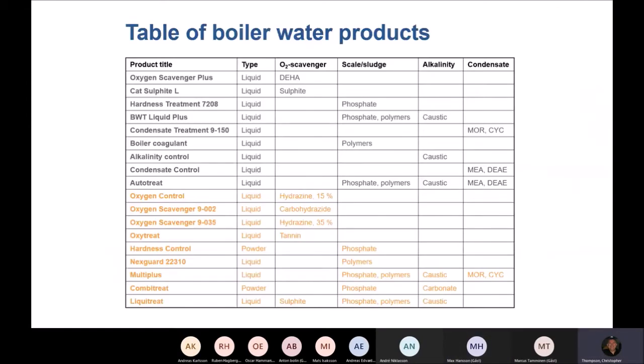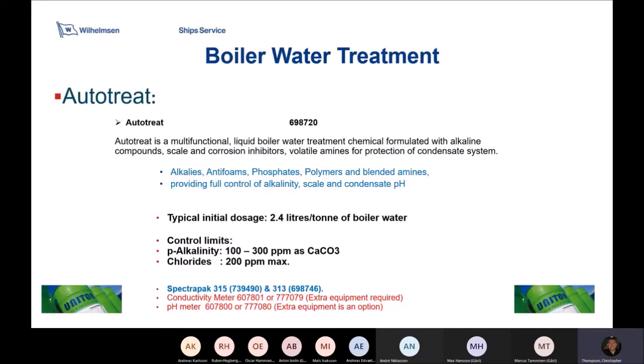So the treatment, as I said, we have plenty of chemicals to choose from. The reds at the bottom we are slowly phasing out, but there's a lot of chemicals there to choose from in your boiler system. The most common one you will most probably be using is Auto Treat, which covers alkaline, the antifoam, the phosphate for the balancing of the water condition, the polymers, and the blended amines to assist in the oxygen correction and neutralizing the pH in the condensate. That is all in that one chemical.